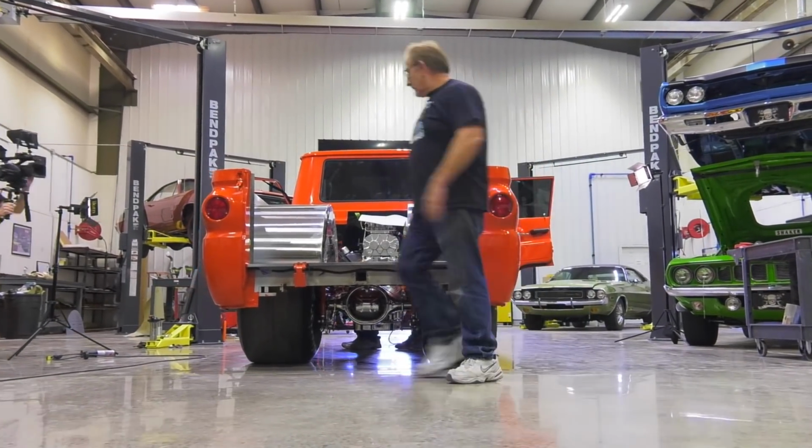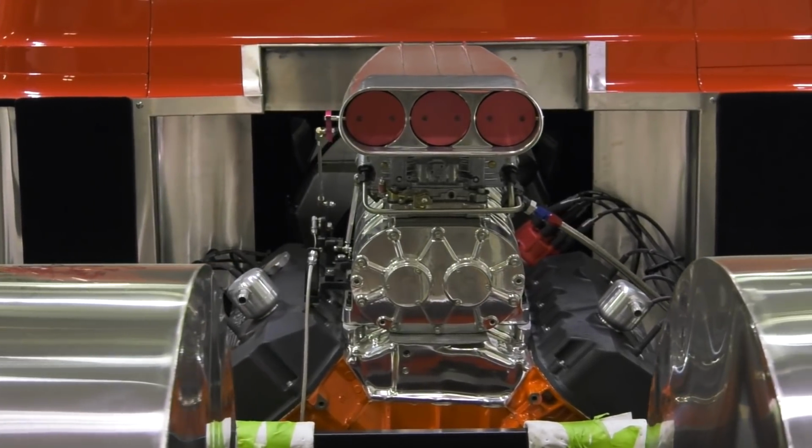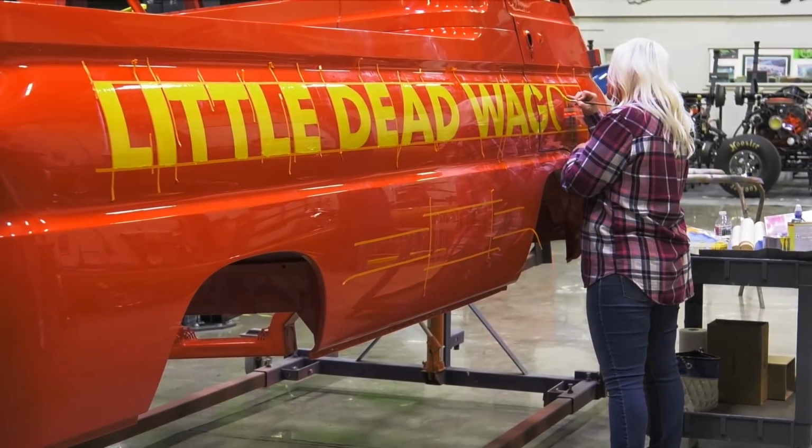So the little dead wagon has kind of been an ongoing change. And so from what I had envisioned originally to where it is even right now is different. The basic structure of it is the same. It's a great big Hemi in the back of an A-100 and it's painted red and it, you know, got a little dead wagon going onto it and all that stuff.